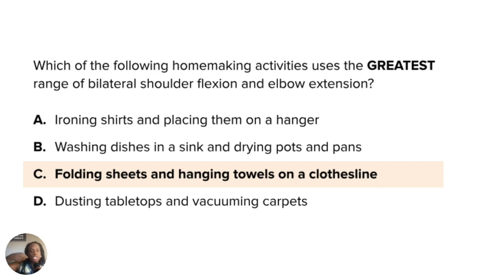So that means you're using both your extremities. So yes, ironing a shirt can be great, because you usually iron with one hand, and you're placing it on the hanger. So you're going to be folding the hanger, and then placing the shirt on the hanger. But a lot of times when you're doing this, you're not necessarily using bilateral. You're still using one arm in this motion. So we're going to come back to A, but if you were struggling between A and C, that's a good position to be in, and we'll circle back to A.